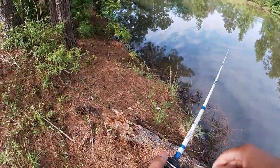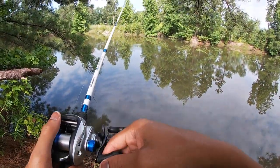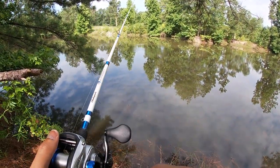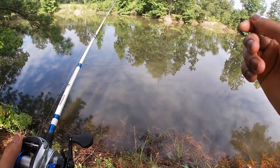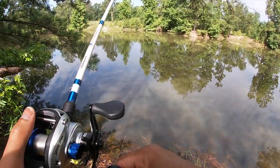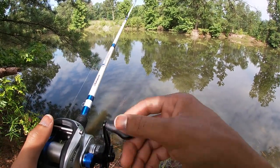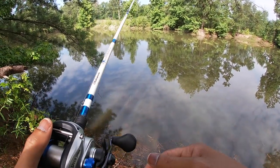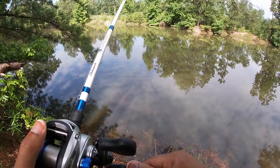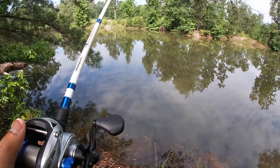I'm going to move over here on this tree. I see it might be one in front of me. I'm not going to twitch it as hard. I'm going to twitch it off the bottom, with little pops. I see. Nine times out of 10, a fish will bite it if he's chasing it.